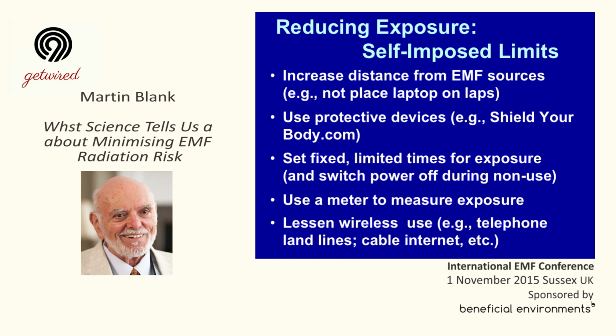We should also switch off the power from various devices when they're not in use. And if you're in doubt, you can use a meter to measure the exposure. And in any case, we can lessen the use consciously. And I believe that these are important measures that we can do by ourselves, although it's much more effective if we can get the government or some agencies to control the release.